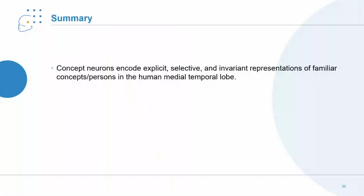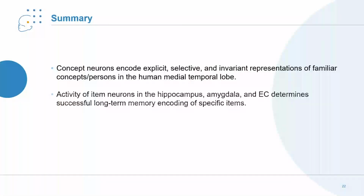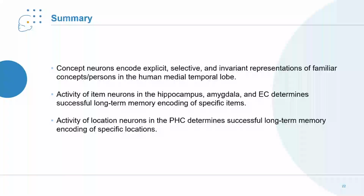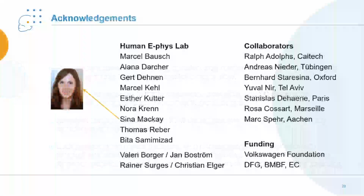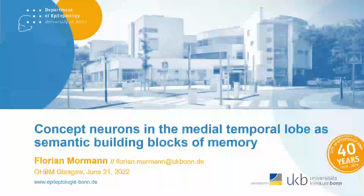And so to wrap up, we find these amazing concept neurons. We see that their activity for the item neurons allows us to predict successful memory, and for the location neurons in parahippocampal cortex. And since I'm running out of time, propofol reduces these effects in a stimulus-specific manner. And with that, I want to thank my collaborators, especially Zina McKay, who conducted these two studies, and thank you all for your attention.